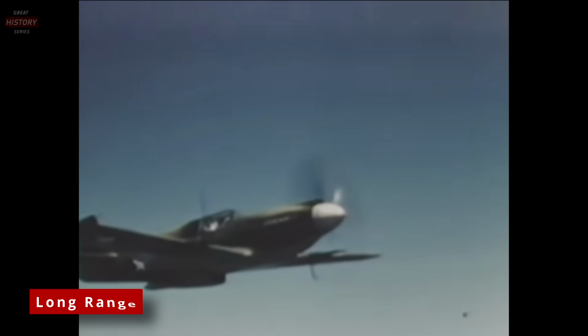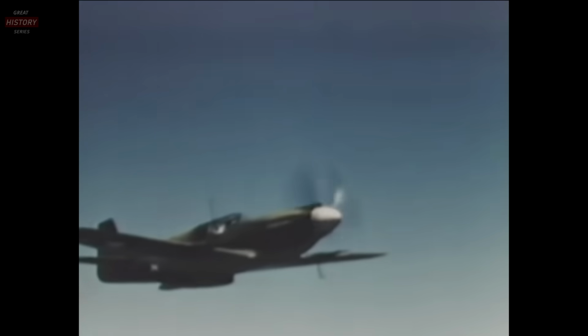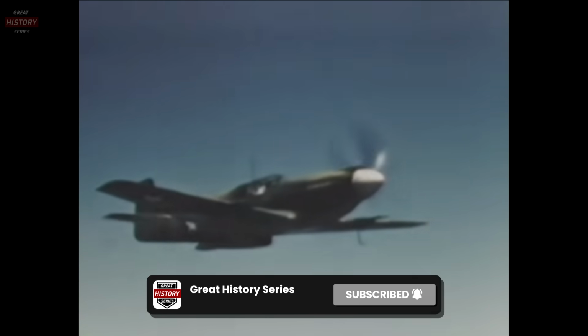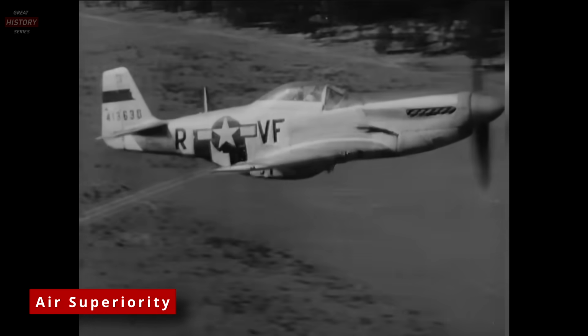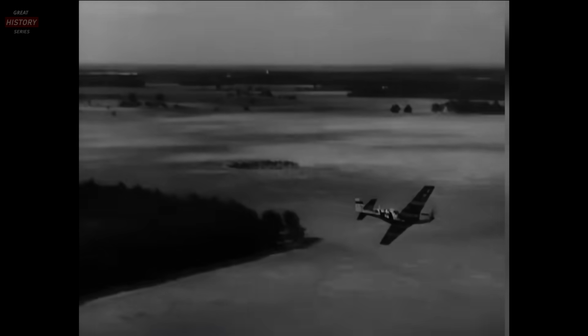The P-51 Mustang was known for its exceptional range, which allowed it to accompany and protect bombers on long-range missions deep into enemy territory. This capability was vital in ensuring bomber crews had fighter protection for the entire duration of their missions. The Mustang's combination of speed, range, and firepower made it an incredibly potent fighter. It excelled in air-to-air combat and quickly gained a reputation as one of the best dogfighters of the war.